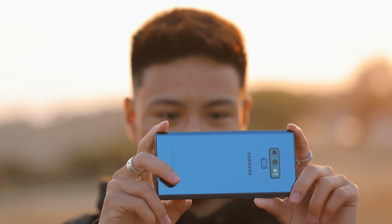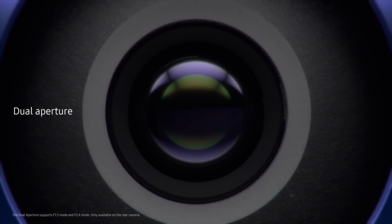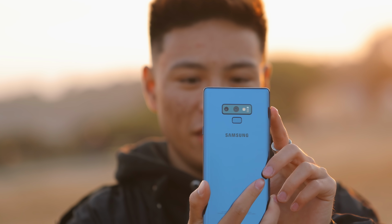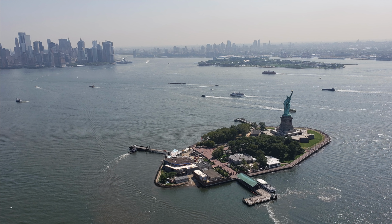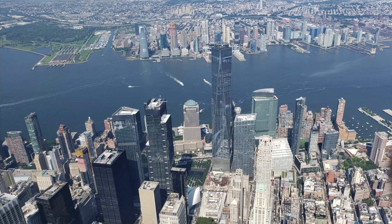On the hardware end, you have a 12 megapixel sensor with an f1.5 to 2.4 variable aperture, which we first saw as a world's first on the S9, and the secondary camera is still 12 megapixels with an f2.4 aperture, and that is a 2x optical zoom lens. I will say though, from a quality standpoint, the secondary camera is not as good as the primary camera. The primary camera on the Note 9 though looks really good in terms of quality, the sharpness, and just the vibrance, and if you just want that nice pop, then Samsung always does an amazing job.